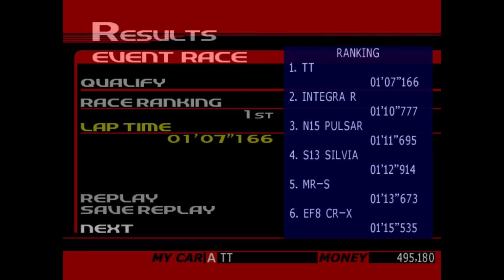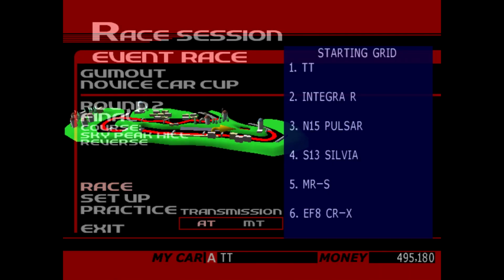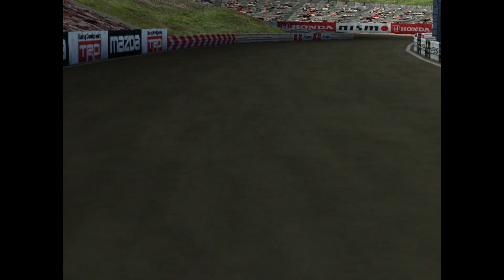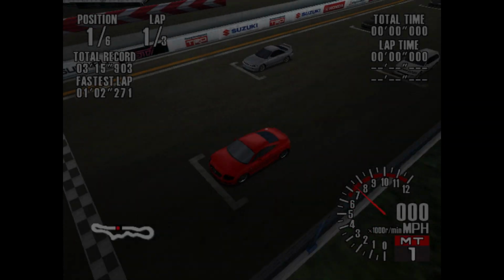Is it like one with not a lot of power? Actually, that would probably be the reason, then. It's probably the 140 horsepower one. I'm pretty sure they made one close to 200, though. But I don't remember if it's in this game or not. I'm pretty sure it is. I just can't remember off the top of my head.